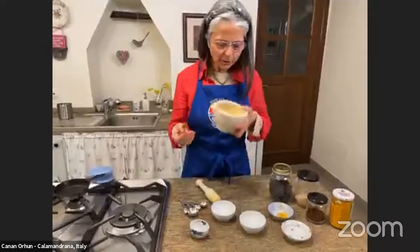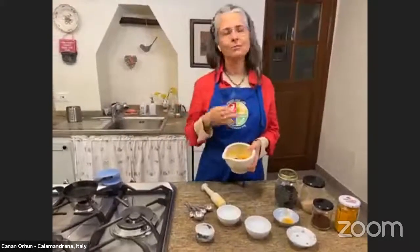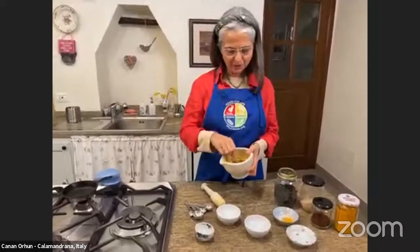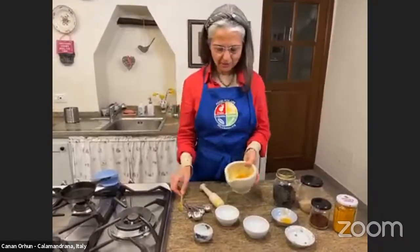And at this moment, you can really smell the turmeric. It's just really, really pleasant. And if you like herbs and spices as I do, I think you'll really love making this on your own.